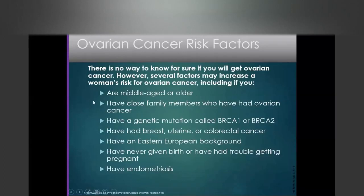About 10% of cancer of the ovary is genetic, 90% is not. So if you have a strong family history of breast cancer or cancer of the ovary, we need to test you for BRCA1 or 2, and that stands for the breast cancer 1 gene. But even though it's the breast cancer gene, it's highly associated with ovarian cancer. So if you've had a breast, uterine, or colorectal cancer, it puts you at higher risk.